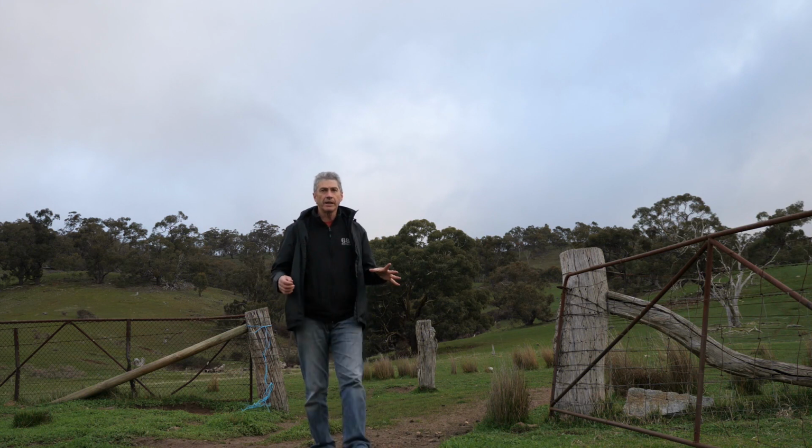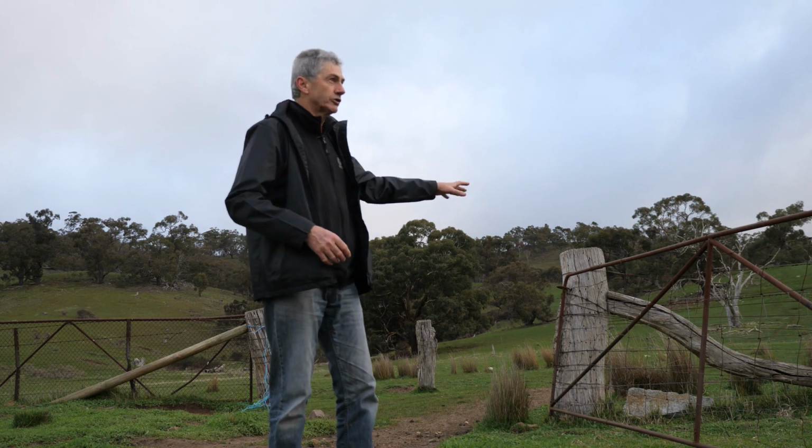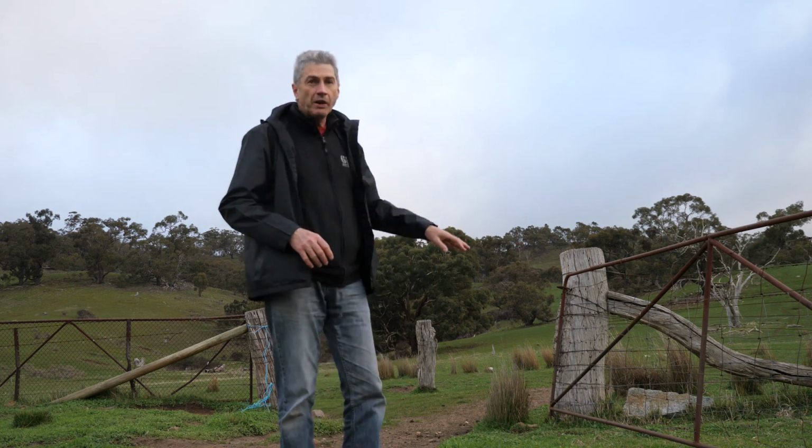All right, so here we are at another one. Well, you know how much I love old gates and old fence posts. So this location just happens to have both of those items. So I decided to shoot back towards the west here, pretty much where the camera is facing down there at the moment.